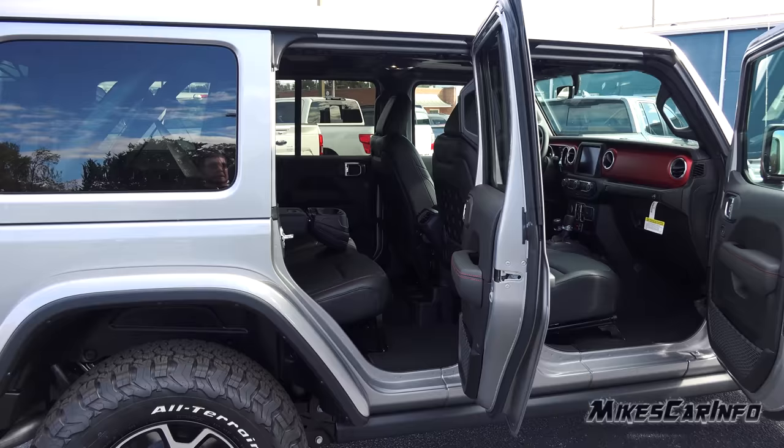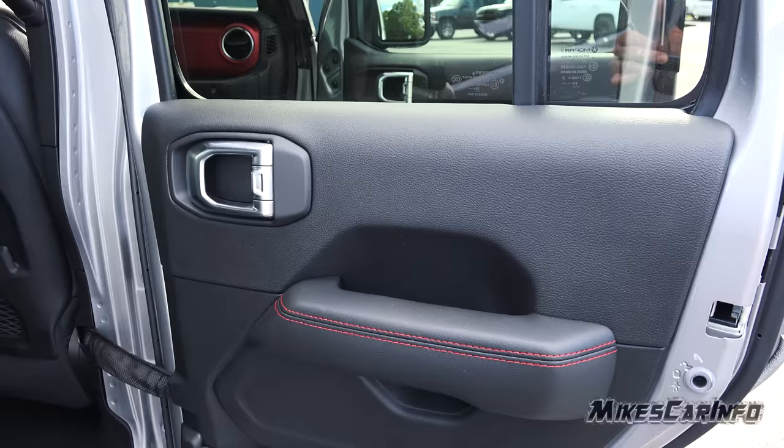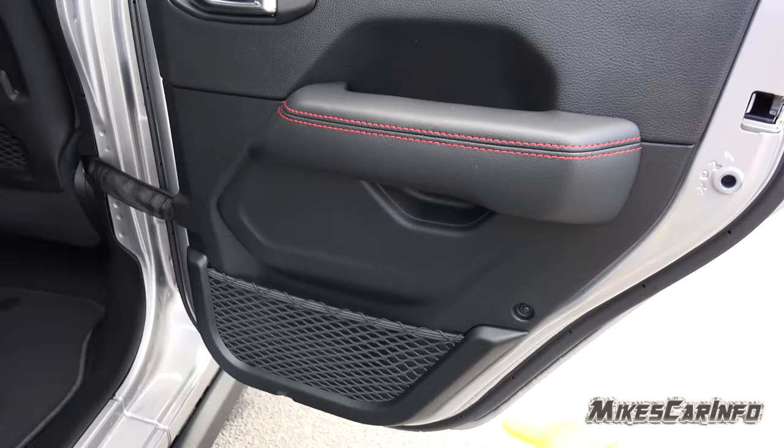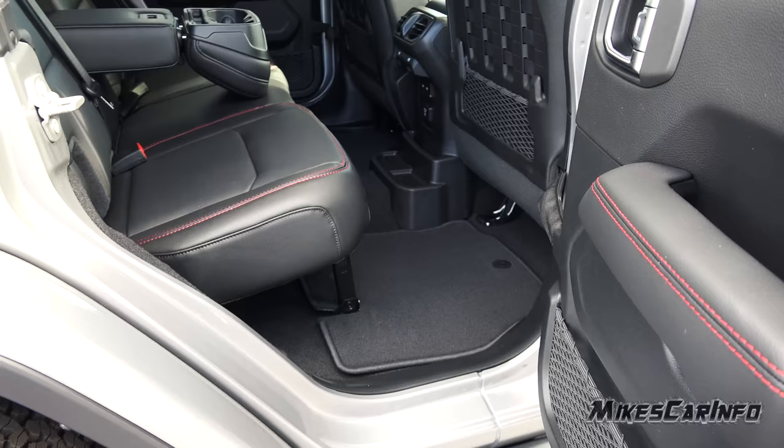Of course, the back door is smaller, but we have similar styling back here. It is soft touch here and here, and this is hard touch down there. This is enclosed. This is a handle for lifting the doors off the hinges, and then you have a net pocket at the bottom. And these doors are removable, just like the front doors.